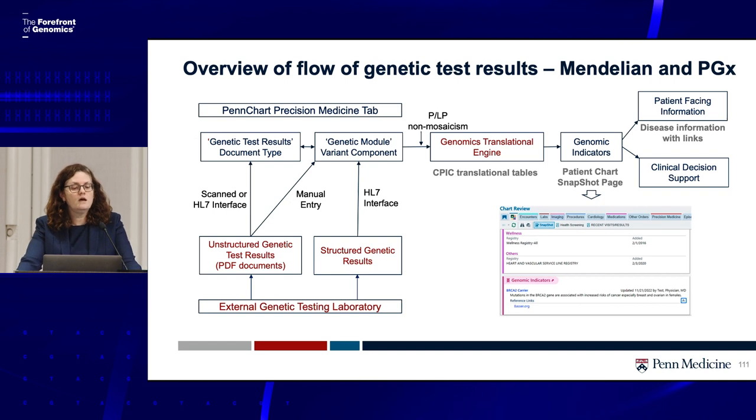This is sort of the overview of the flow of the genetic test results. This is for both Mendelian and PGx. Bob focused on PGx. I really am going to focus on Mendelian diseases. So just to give you a sense, we have testing that comes in from the internal genetic testing laboratory. It can come in as both PDFs and structured results. It can be either scanned into the document type, in which case it comes into the Penn Medicine Precision tab, and the variant can be manually entered, or it can come in through our HL7 interface with the laboratories, into the genomics module and the variant components.